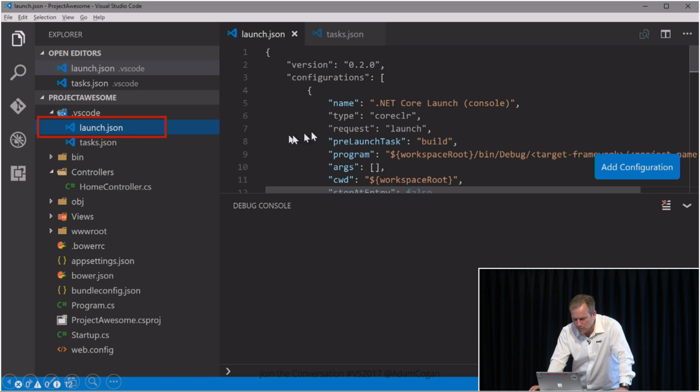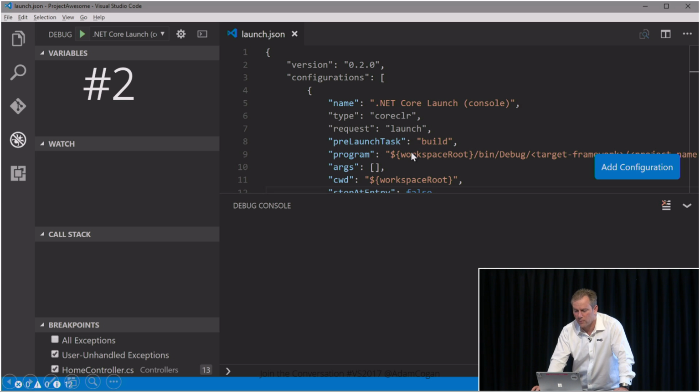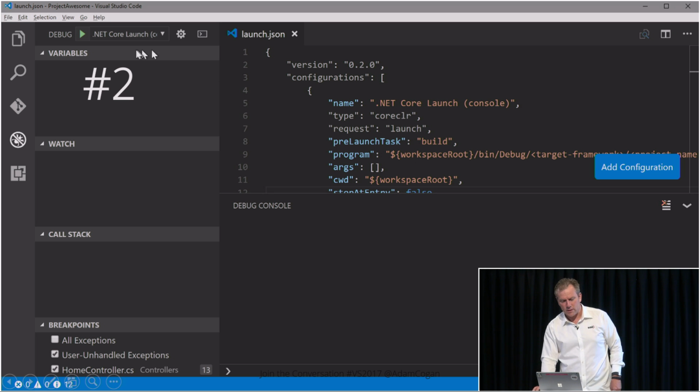So we've got this JSON file. You might have a quick look at the JSON file. And you can see, well, it's telling Visual Studio how it's going to run the application. And you go, all right, well, it needed a file. Good to go. Let's try that again.